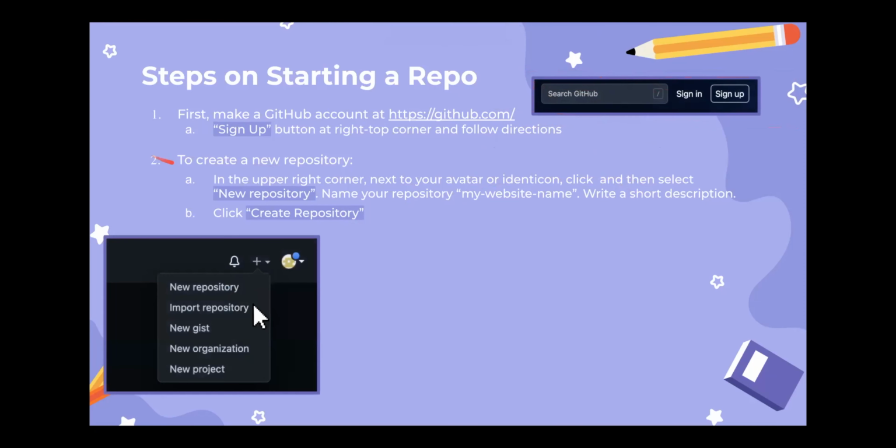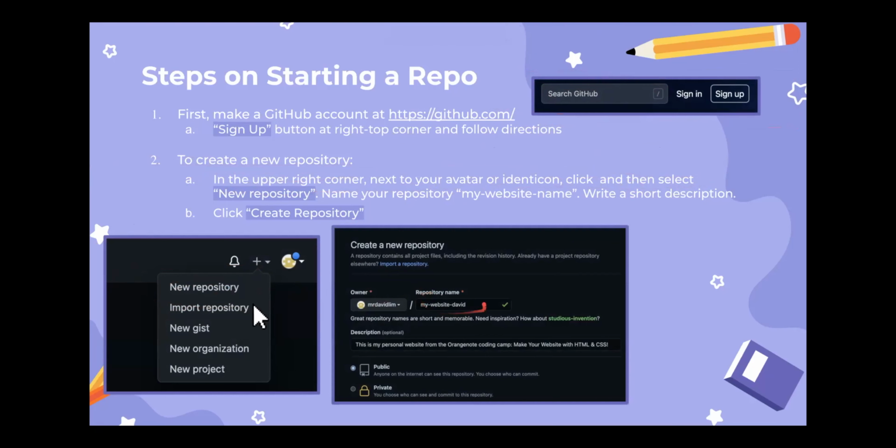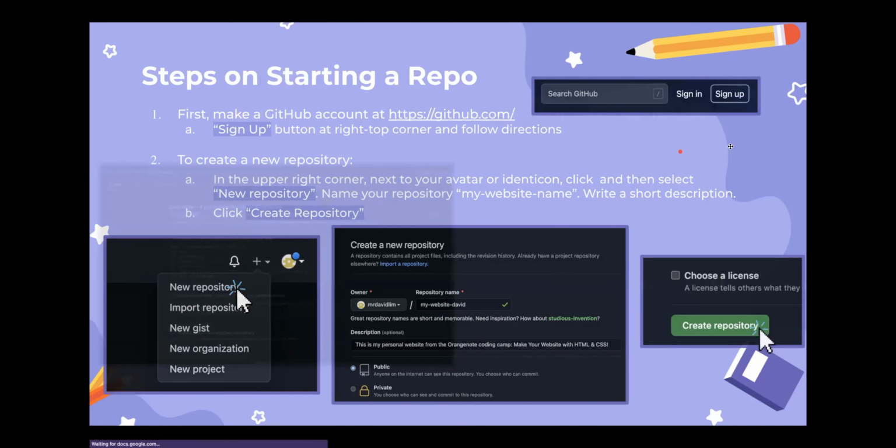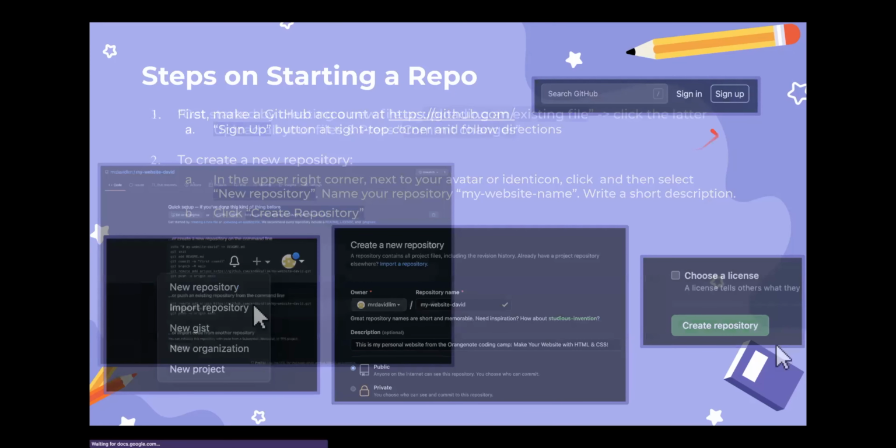To create a repository, in the upper right corner, next to your avatar, you're gonna see new repository. Then you name it anything, and describe it, like, this is my personal project from OrangeNote coding cat. And then you just hit create repository. So let's try this.